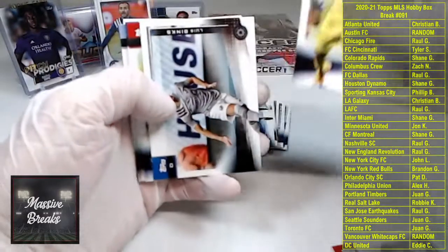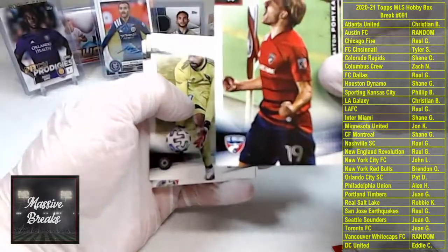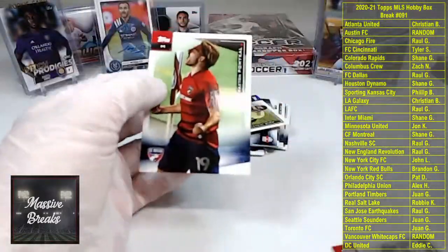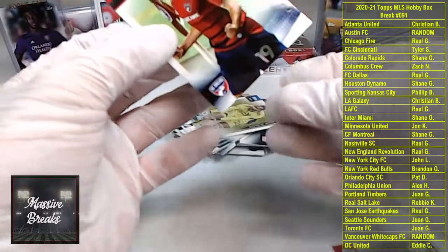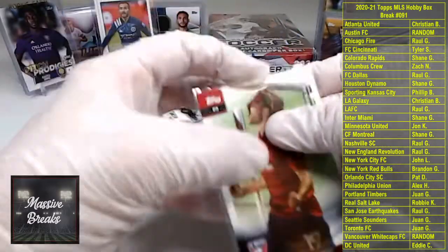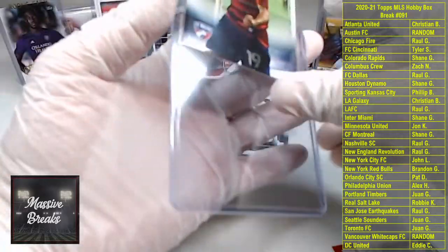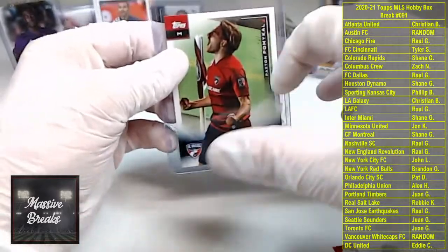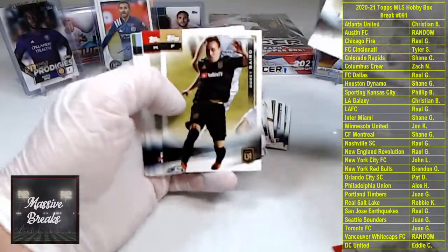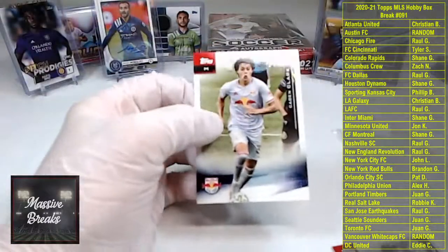Randall Leal, Binks, Pomykal. Yeah, that's a short print there. It looked a little bit different, just photo-wise. Sleeve had a little spot on it. It's a Pomykal short print. Got Clement Jupp. Corey Baird, Caden Clark, rookie, New York Red Bulls.